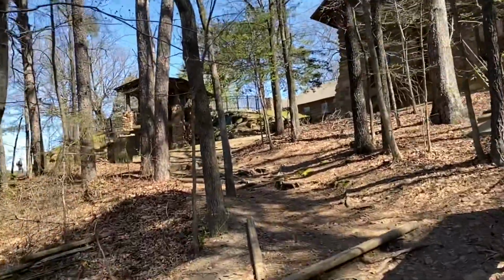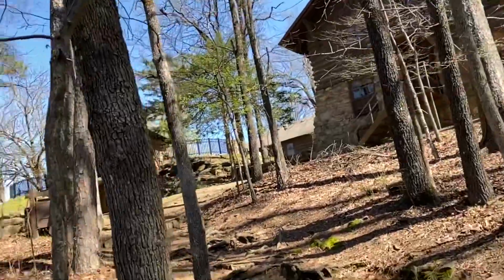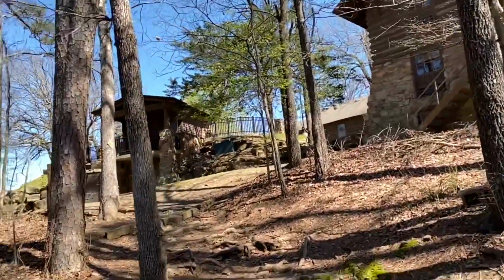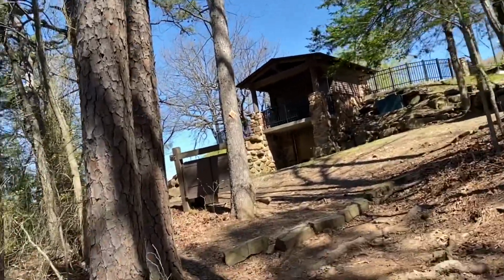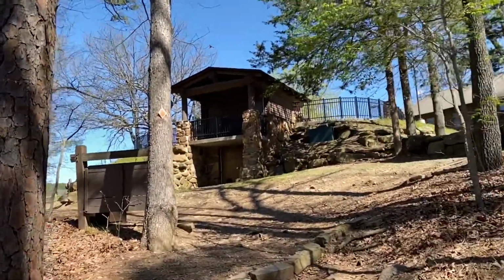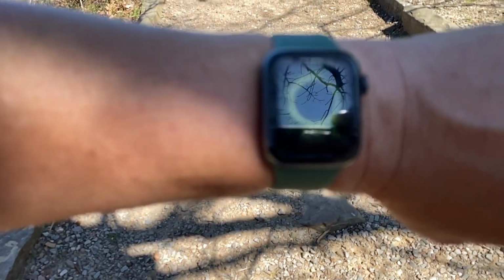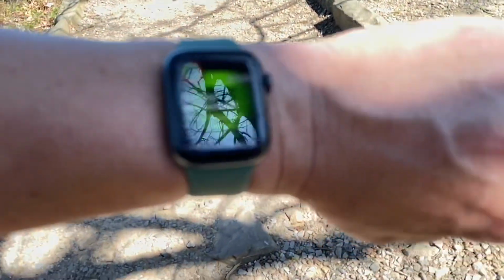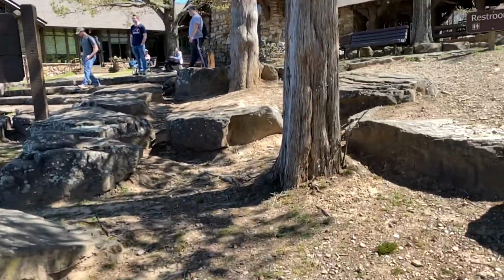This is the end, beautiful friend. This is the end. El baño para hombres y señoritas. 2.4 miles. Whoa. And geez, it took us an hour and 13 minutes. Not too bad.